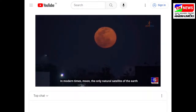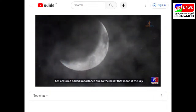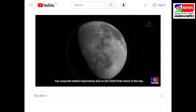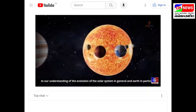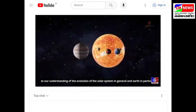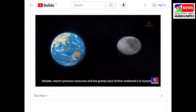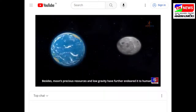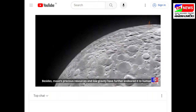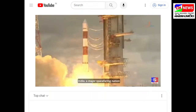The moon, the only natural satellite of the earth, has acquired added importance in modern times. It is the key to our understanding of the evolution of the solar system. The moon's precious resources and low gravity have further endeared it to humans.